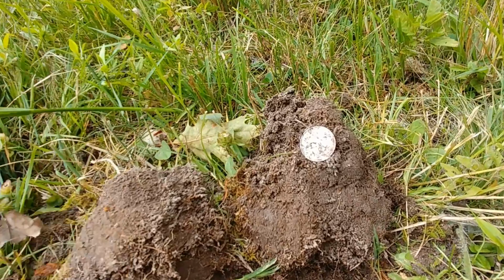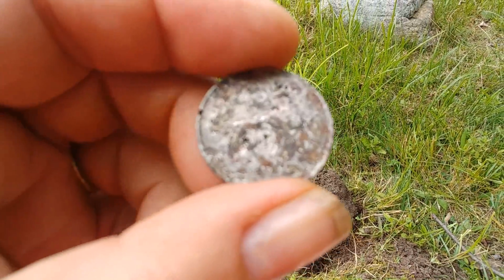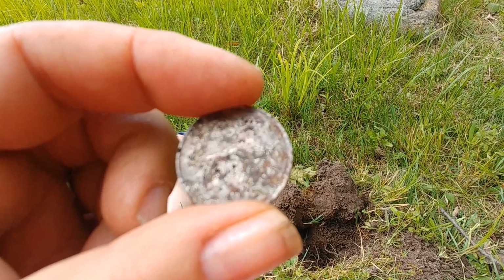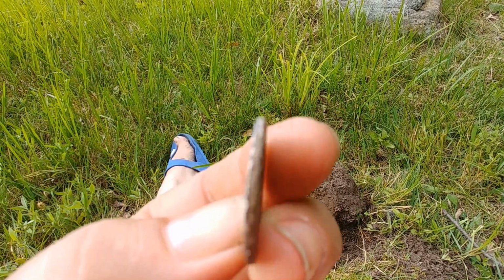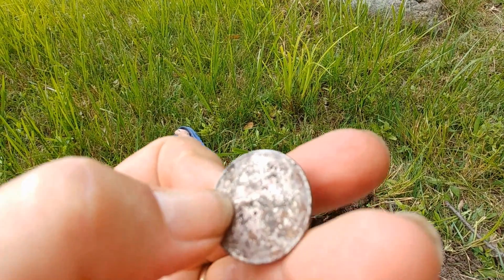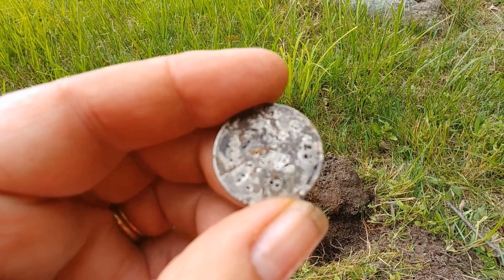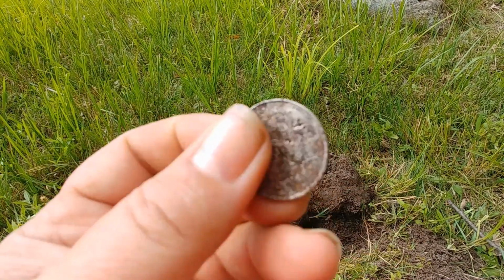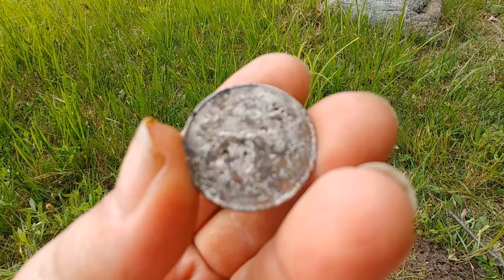Cleanup is as complete as I can get it. This coin is an absolute mess. And believe it or not, this coin is a quarter from 2007. The maximum this has been under the ground is 12 years. It looks as though it's been through a fire. It is absolutely toasted. There is nothing of the queen's face left. I can't tell which side is which now through my phone.